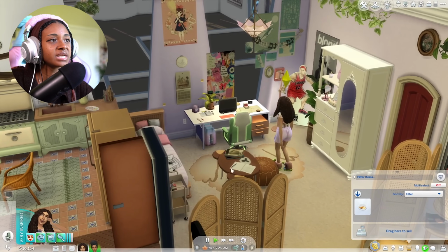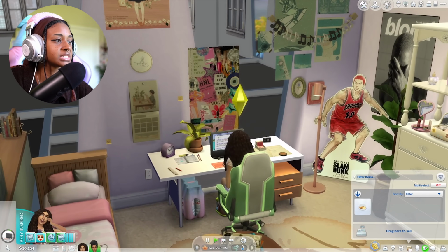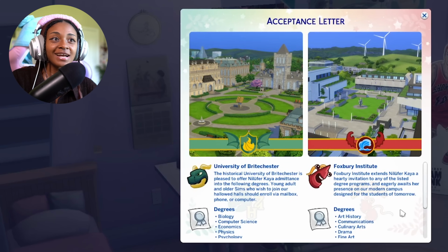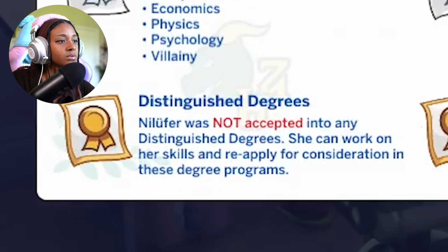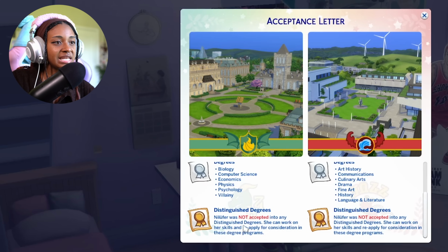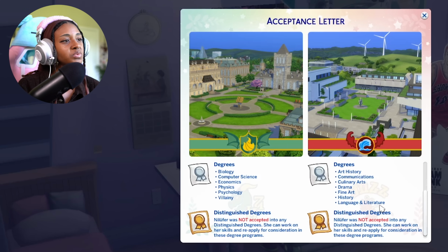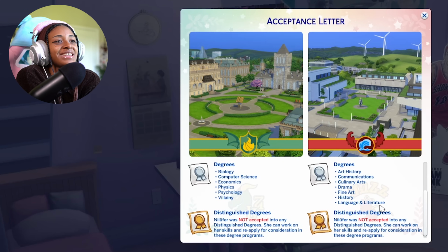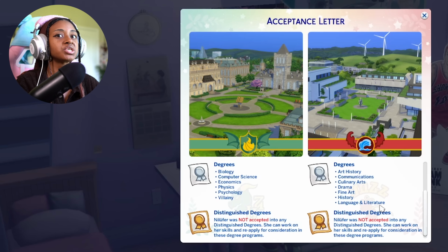So Nilifer is gonna go ahead and check her application status. Hopefully she's in college now. Oh. She got into both colleges. Oh, Nilifer was not accepted into any distinguished degrees. She can work on her skills and reapply for consideration in these degree programs. Is she supposed to just write a lot for literature? Oh man, I wanted her to get a distinguished degree, but it's okay. Maybe we can switch degrees later on.